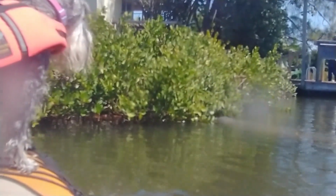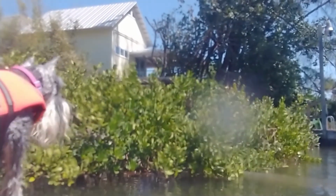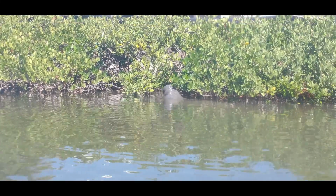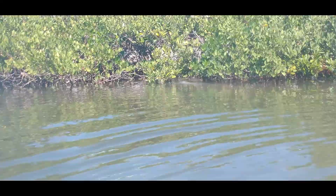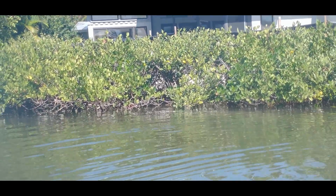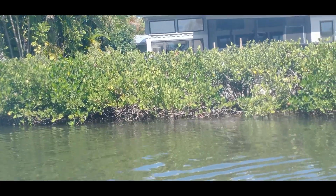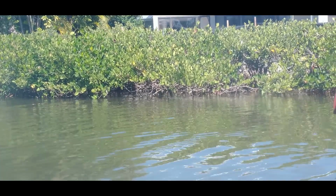What is that, Chloe? What do you think that is? Whoa. There is the nose and mouth of a manatee picking mangrove leaves off of the side of this canal in Anna Maria, Florida. It's just like a buffet line. And Chloe is loving it. She's really wondering what in the world that is.